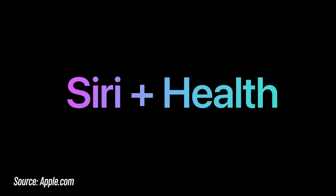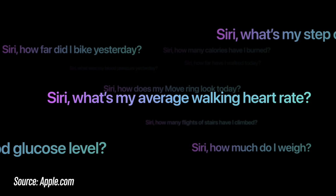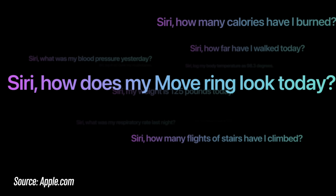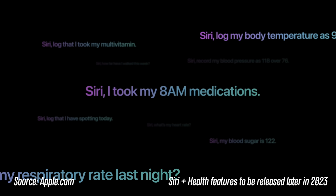And they also talked about new health-related features that are coming along with Siri, so Siri plus health. So think like, how many steps did I take in a day? What's my resting heart rate? Or how much sleep did I get last night? And even features like being able to keep track of your medications, like, hey, I took my medication at 3 p.m.